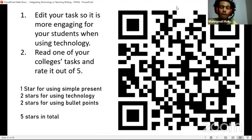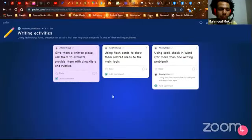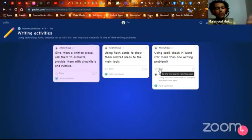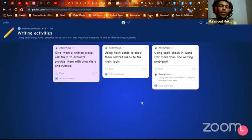And on Padlet, let me share with you. Yes, on Padlet, you can adjust how your students rate. You know, the gallery walk we do by the end of the class for writing class, you can have it online as well. So the rating would be out of 5. If your mate wrote using simple present, 1 star. If simple present and using technology, 3 stars. And using simple present, bullet points, technology, 5 stars. So edit your writing and rate your colleagues' writings.